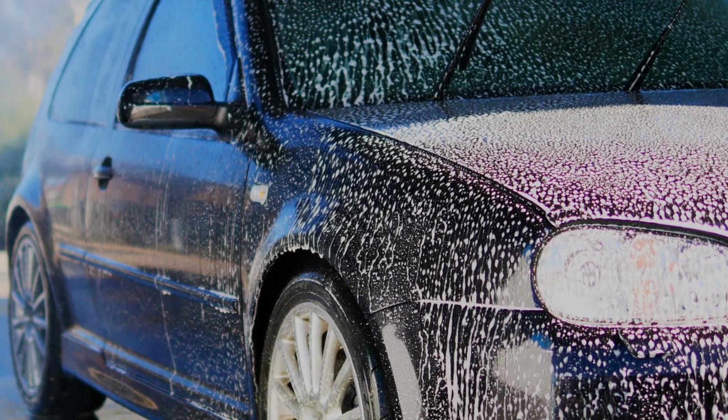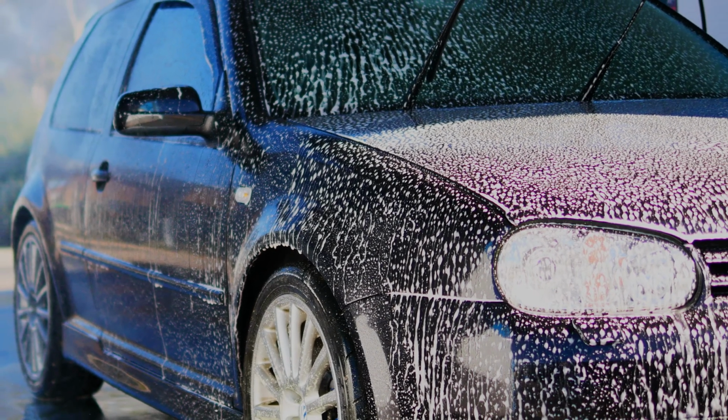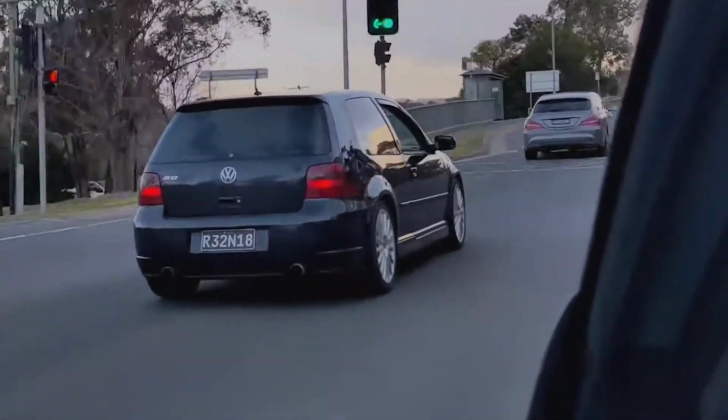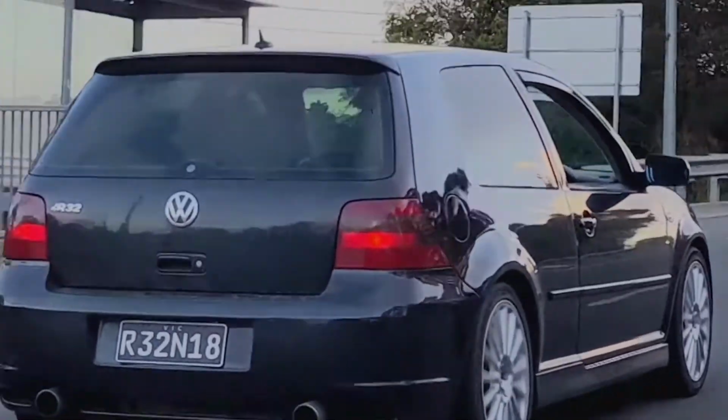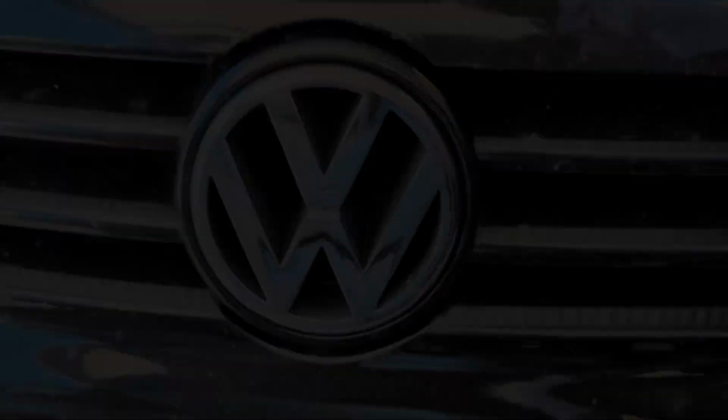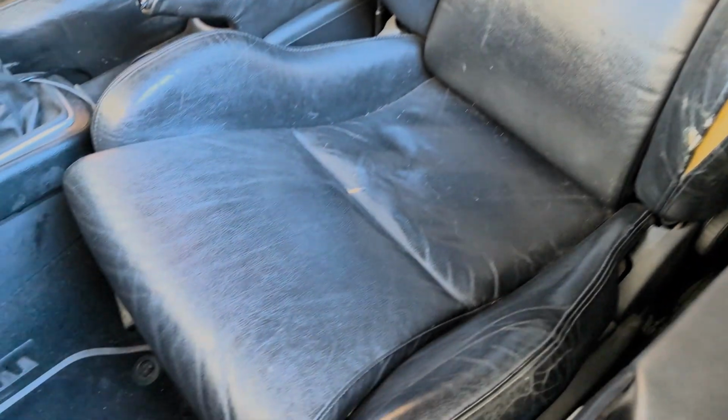Now this thing is a little bit special in Australia as we only got 200 releases of these. Of the ones that are on the road, there are probably a few that are no longer in existence, and this one has been rescued. This is number 18 of 200, as you can see by the number plate there, and it sounds and looks amazing now. However, the same thing cannot be said about the interior.